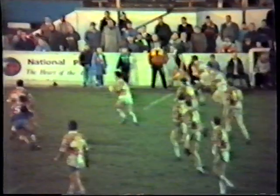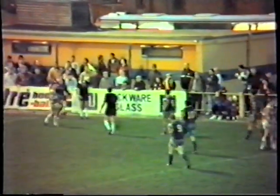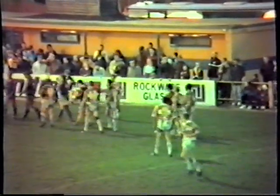And the ball's with Lomax. Gibson, Shuttleworth. Shuttleworth's going to have a go at chipping and chasing that, but it's in touch. A brilliant kick from Shuttleworth. Knew exactly where he wanted to put that ball and it's gone. And it's Huddersfield fans you can hear over to my left. Jubilant, 2 more points.